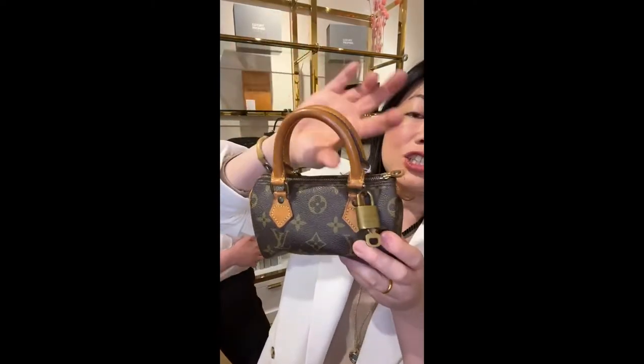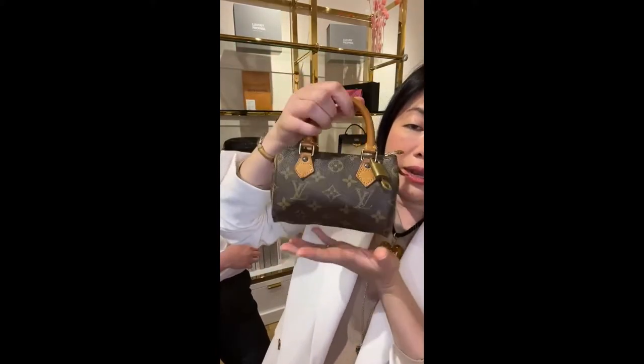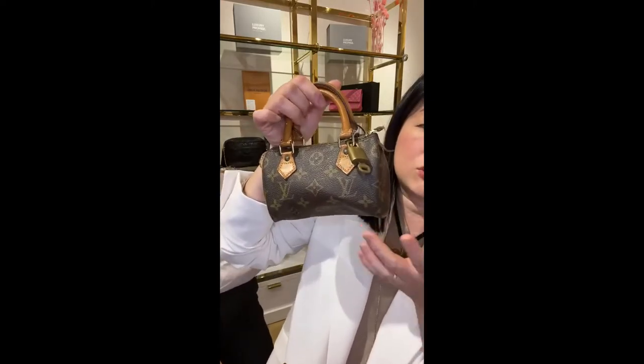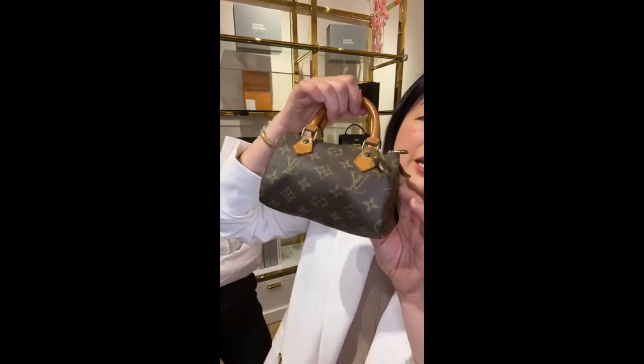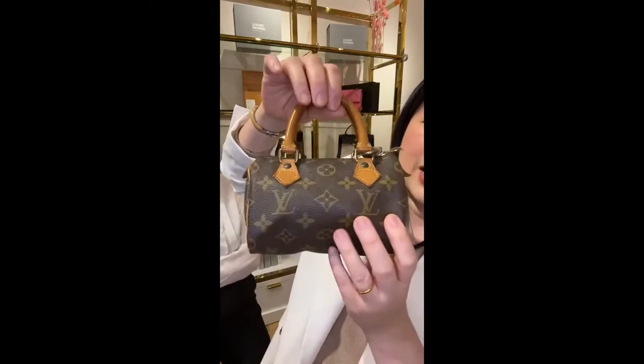It features the fourchette leather with the handles. It is the micro speedy. It is roughly 15 centimeters across, which is about 4 or 5 inches. Based on the speedy, it features the treated canvas exterior. It is so, so cute.